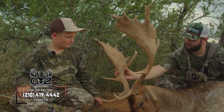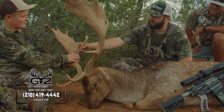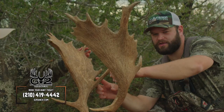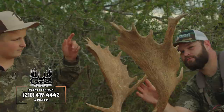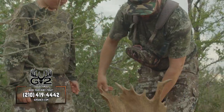Can you get your hands around him? Two hands. Yeah. How about up here? No. They're really cool. They got these kickers coming off the back and this real tall one up here. This one doesn't have that. Good job, buddy. That is a really cool buck.